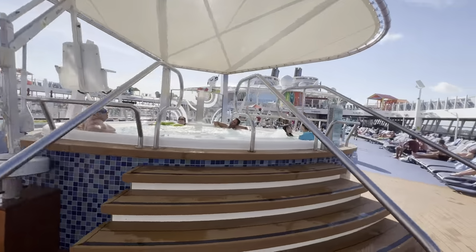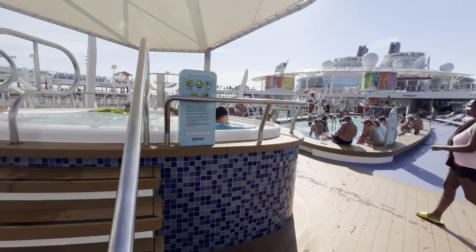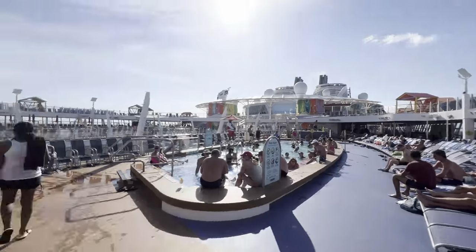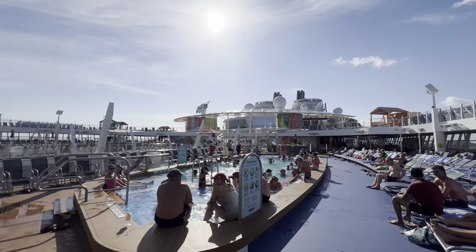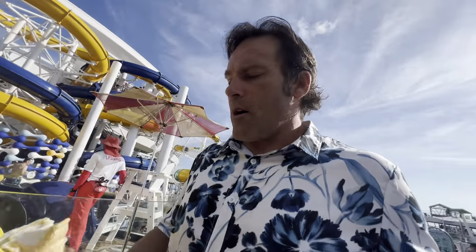Hello. More of the hot tub. All right, here is the party pool. The other pool is a rising tide pool, and that's the pool that's shut down right now. All right, Mazie, let's go up.